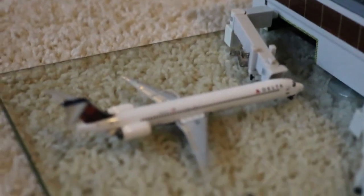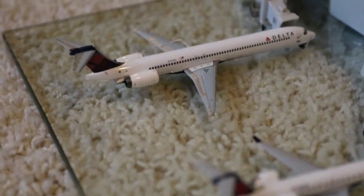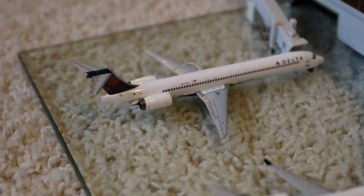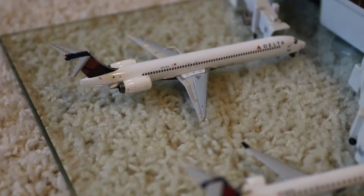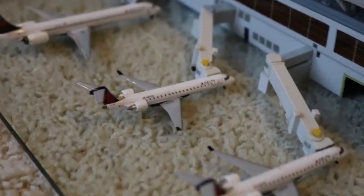So I'm actually going to get a little bit closer. Here we have a Delta Airlines McDonnell Douglas MD-90 filling in for an MD-88. Currently just arrived in from Atlanta as Delta flight 1291, 10:30 arrival. That's actually at 10:49.